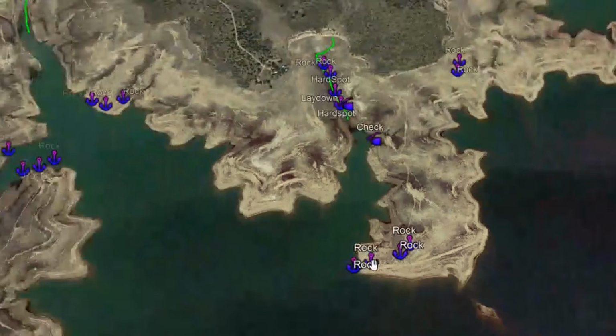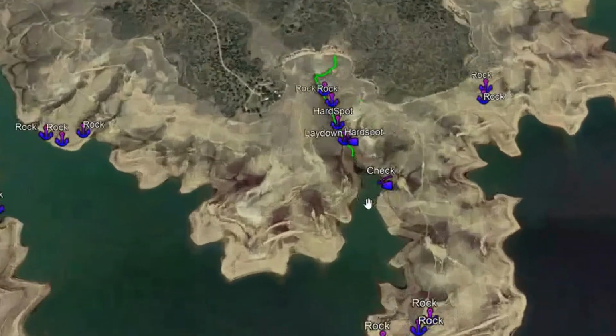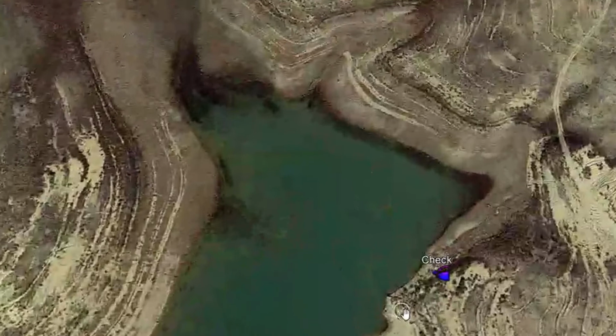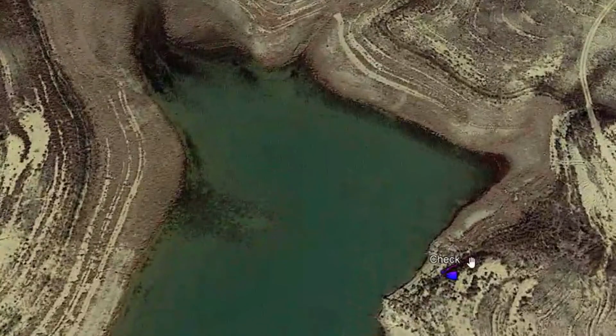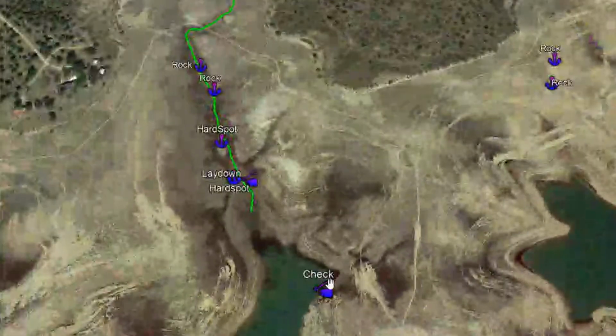And that spot right there, for example, is a main lake point with rock on it. I mean, that's about as good as you can get. You definitely need to go out there and check that out. Also, when we get out here, we also get another area that almost looks like maybe a possible little mini ledge or something like that. So I just wanted you to check it and see. There might not be anything there, but check it anyways.